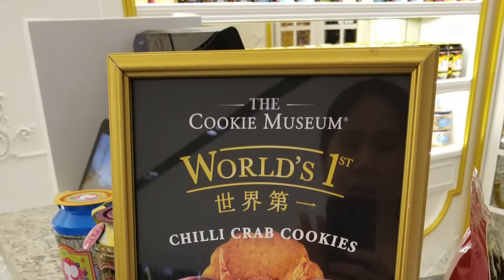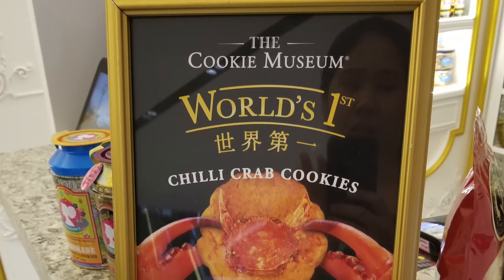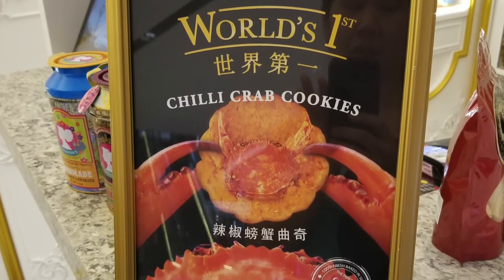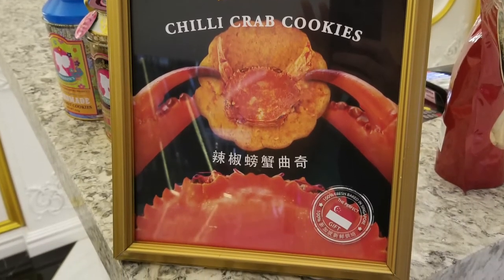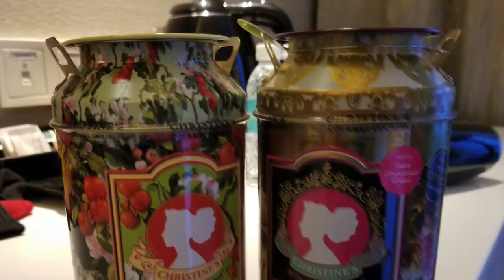So I went to the cookie museum, which is not so much a museum as it is just a store that sells really interesting flavors of cookies, such as this chili crab cookie here, which I did not try because I really believe that a cookie should be sweet and not savory. They have a large collection of savory and sweet.